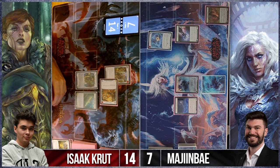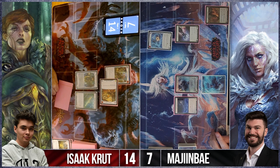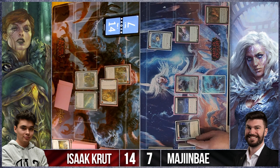So Majin's like, look, I'm just going to weather this storm here this turn. See what happens next turn. Force Major is something that can get stuff going. But he's going to try to turn the game on its head here this turn by just surviving through that super good last couple turns from Isaak Krut.